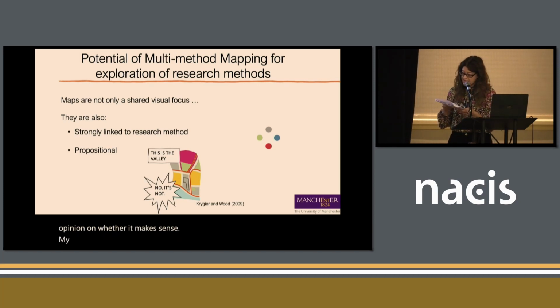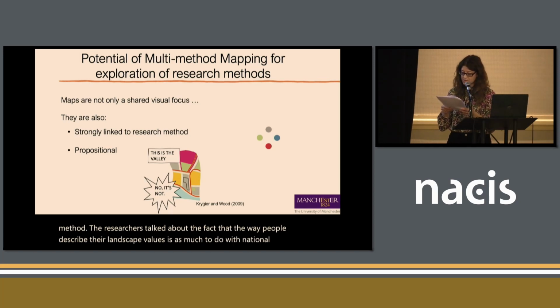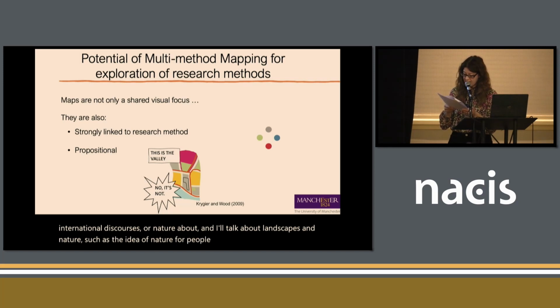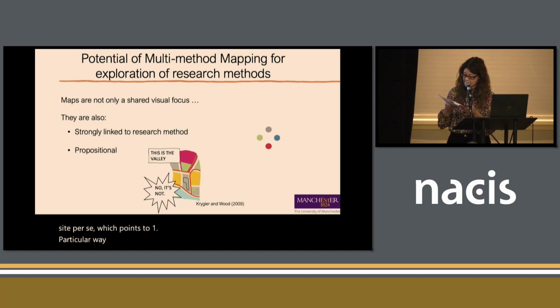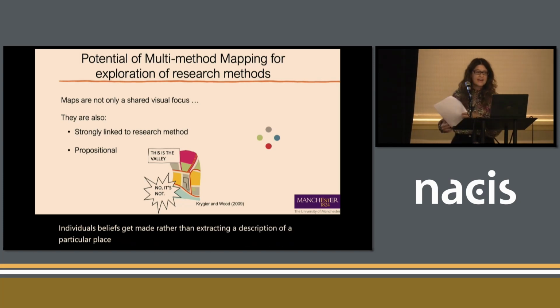My map of the qualitative analysis did valuably raise several questions on presentation, which prompted discussion on qualitative interviewing as a method. The researchers talked about the fact that the way people describe their landscape values is as much to do with national and international discourses on nature and talk about landscapes and nature, such as the idea of nature for people, rather than about the field site per se. This points to one particular way that qualitative methods are used, in that they're used to explore how individuals' beliefs get made, rather than extracting a description of a particular place and marking it on a map.